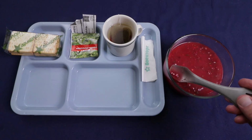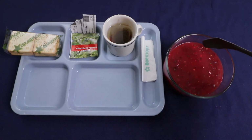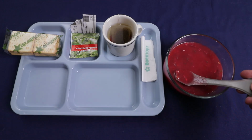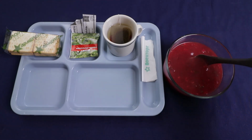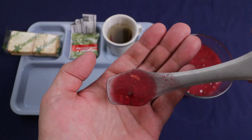I'm going to try some of this meat that's in here. See how it is. I don't know if that was meat or not. It tastes more like croutons. But it does say there's meat in here. But if that was, it tasted like soft croutons. But this is very nice. Very good flavor to it.